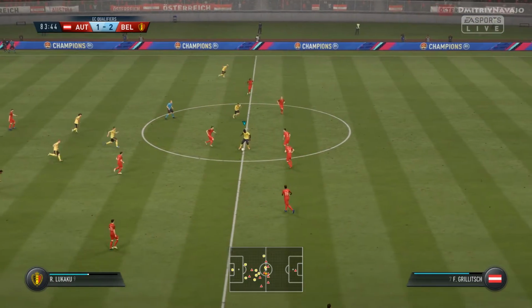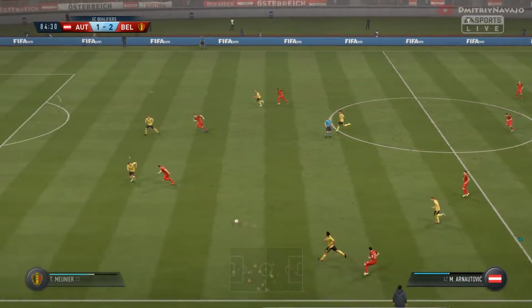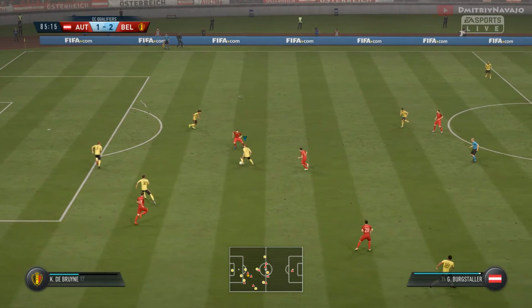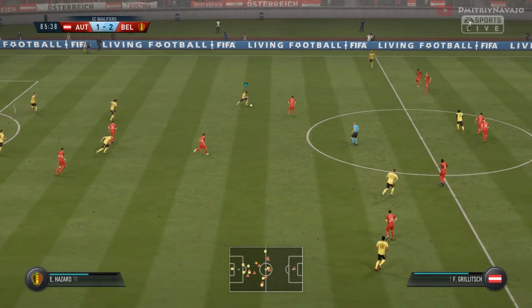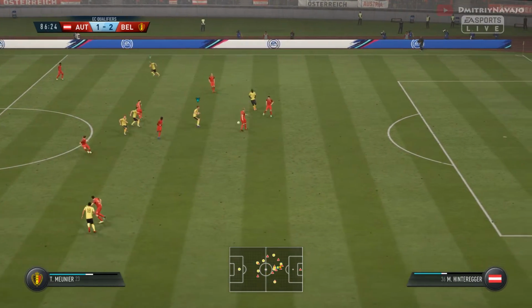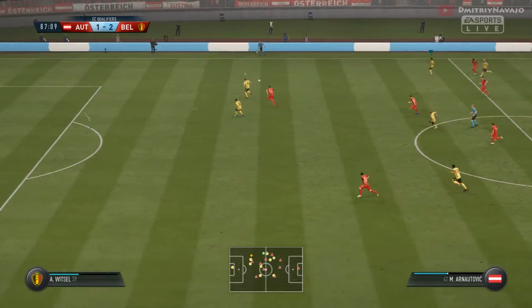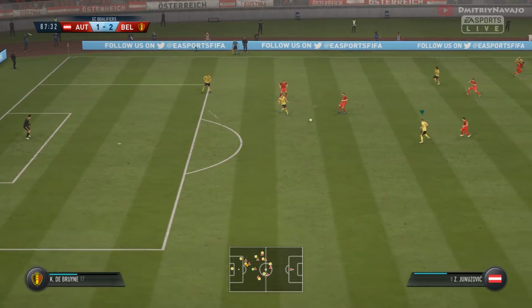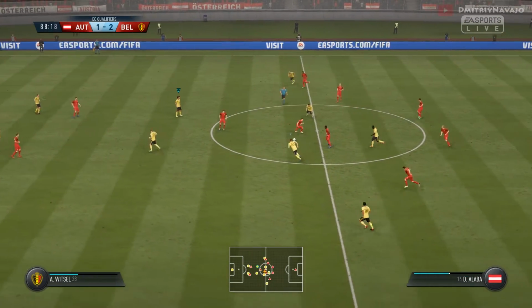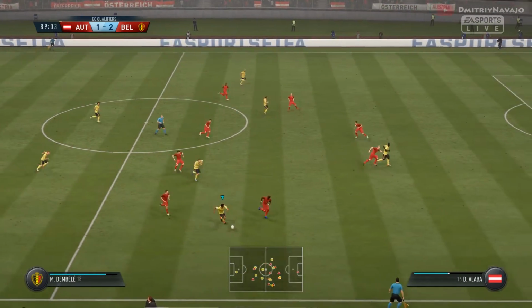Dembele. 7 minutes to go. David Alaba. Just read the intentions of the opposition there to make the interception. Witzel, Witzel. Thomas Meunier. It is coming to the business end of this match, isn't it? And they're still looking for that elusive goal. Yeah, the crowd trying to gee up their players, trying to get behind them, trying to produce a bit better than we've seen so far. I think he saw the look from the other player and saw where the pass was going and read it.